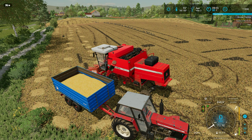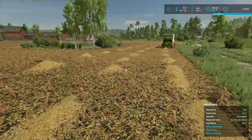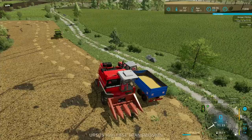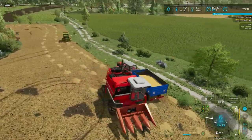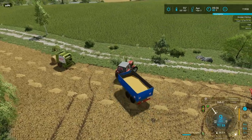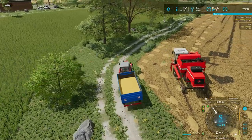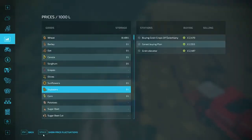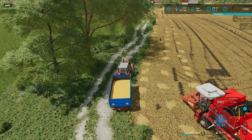Right, put the auger away, sweep the combine off, and we'll jump into the tractor of the trailer. Can you get in there, please? Thank you. Hopefully this all fits in the corn dryer. I think it should. I think it's 15,000 litres. Every 15,000 litres that goes in, you get about 12,900 out, and it holds 15,000. So we should be fine.